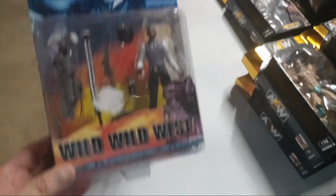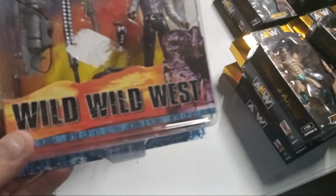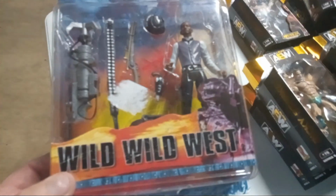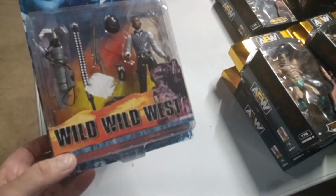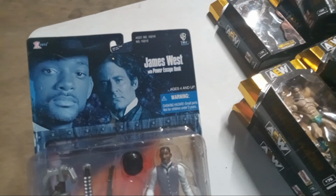And I went to an auction Thursday. There was a lot of Star Wars stuff there. It was all newer, modern stuff. I tried to buy some, but the people there are just crazy, man. I mean, I bid some things up pretty high, but I didn't get a chance to get nothing. The only thing I wound up getting are these three Wild West figures, and the only reason I bought them is because I got them super cheap.